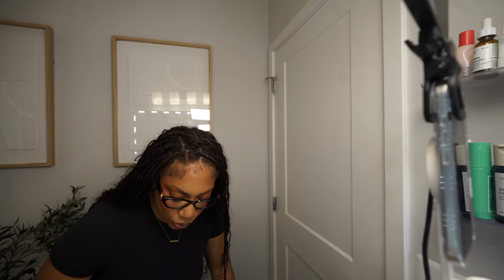I got these from Lens Crafters, and I honestly do want to put prescription in them, but the only reason why I won't put prescription in these is because my prescription is so thick. I just feel like it's going to mess with how the lenses look, and I just don't want it to look like that.